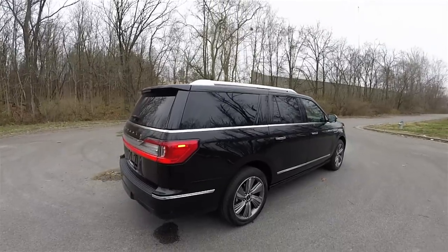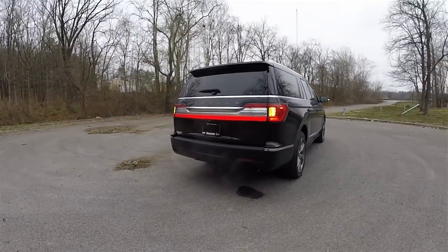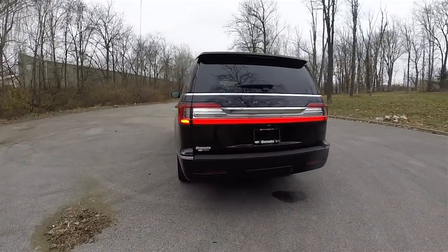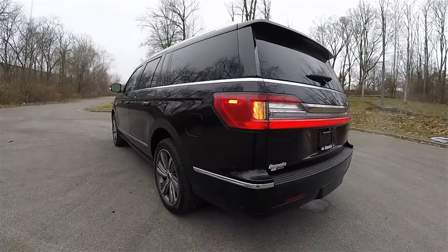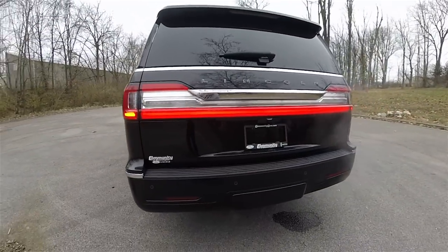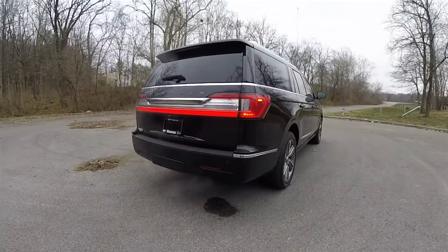Around the rear of the Navigator, styling cues from the new Continental are present, with large LED full-width taillamps and chrome accents with the Lincoln badging proudly displayed across the top of the chrome accent. All lighting on the Navigator is LED, and Lincoln claims that this is the only vehicle in its class to have 100% LED illumination inside and out, designed to last the lifetime of the vehicle.